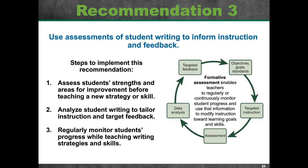So our third and final recommendation involves the use of assessment of students' writing to inform instruction and feedback. And so I want to return to the plan strategy that we started off with pretty early. And you'll see on this slide over to the left, there are 3 basic steps to implement this recommendation. And so we're thinking about that plan strategy where you're planning something up front that you're going to write about.